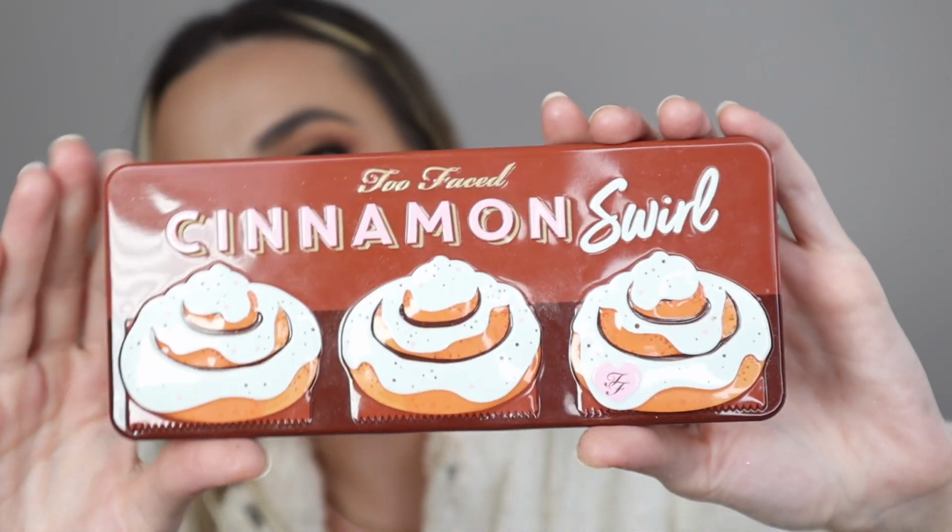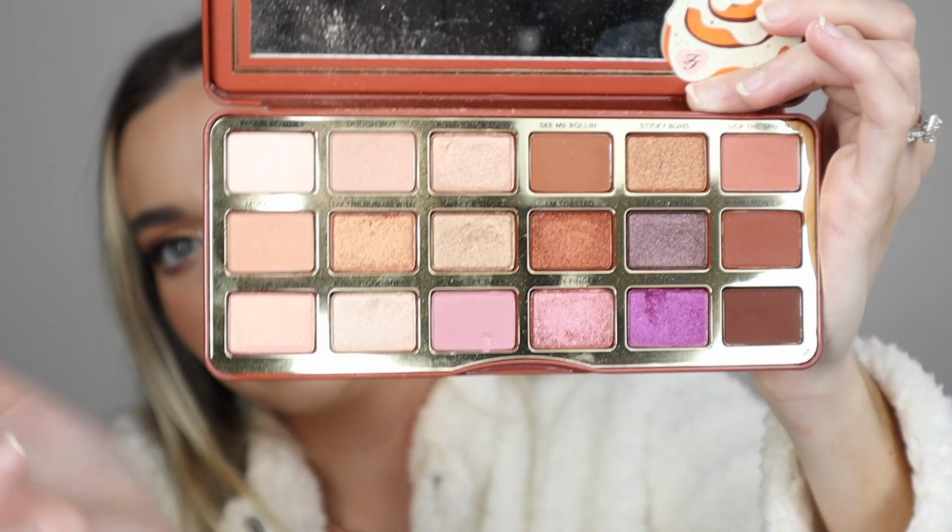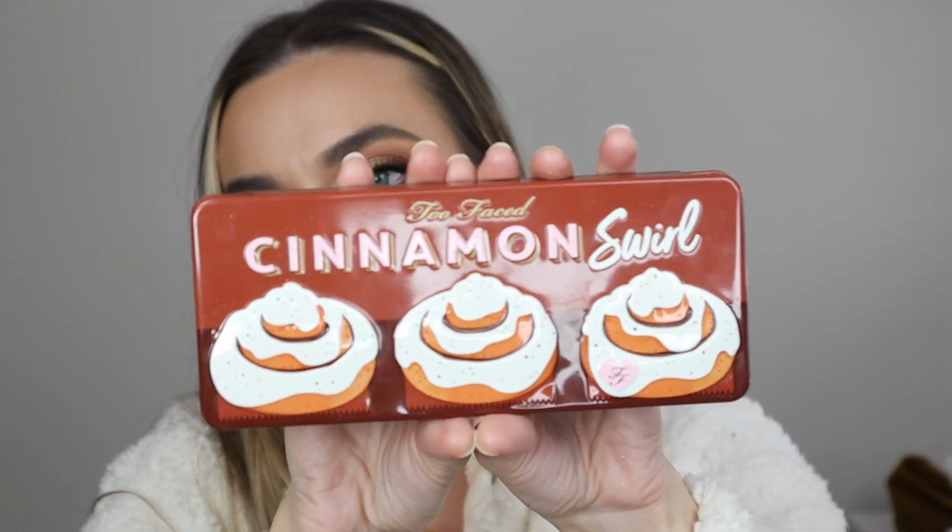And then I have the Too Faced Cinnamon Swirl palette. Look how pretty. So pretty. I love these neutrals right here. Like, ugh, love this palette. Comes with a mirror, great formula. So the Too Faced Cinnamon Swirl palette.